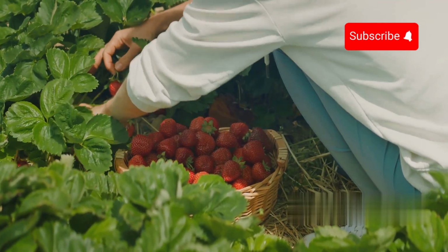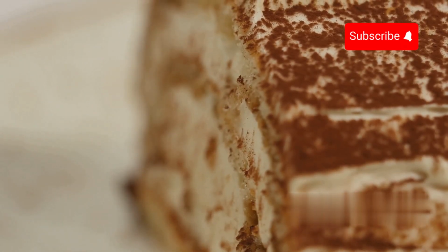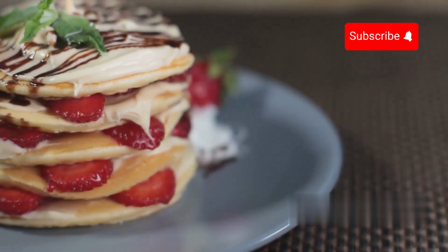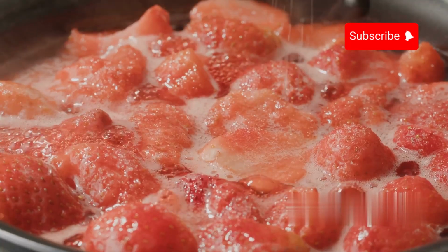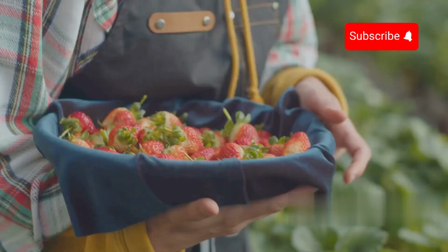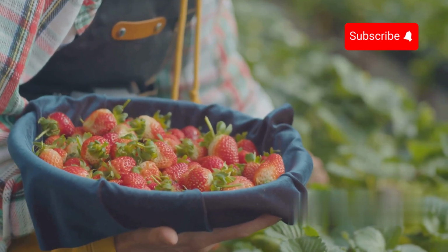Cucumber strawberries just hit differently and end up vibing in almost every fine dish or cuisine. From strawberry shortcakes to fancy tarts and creamy cheesecakes, strawberries level up any treat. Whether you munch on them fresh or turn them into yummy jams and sauces, these ruby red berries always know how to make your taste buds happy.